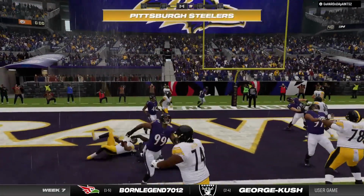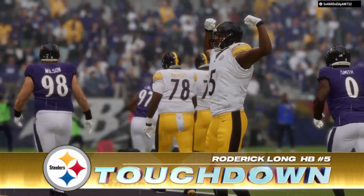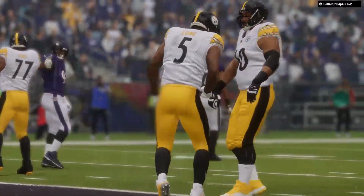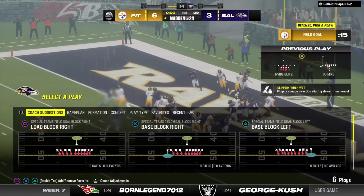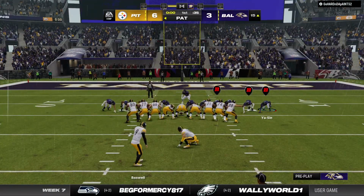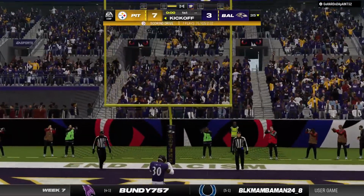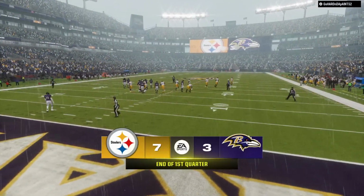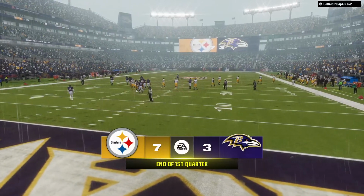On 2nd and goal, they'll give it to him again. And this time he is in. A great play there with his 4th rushing touchdown on the year. And the Steelers have answered that early field goal to take a first-quarter lead. Chris Boswell now for the extra point. We'll see if this rain affects the team's decisions going forward, but they kick it here, and it's good. After 1, 7-3 the score.